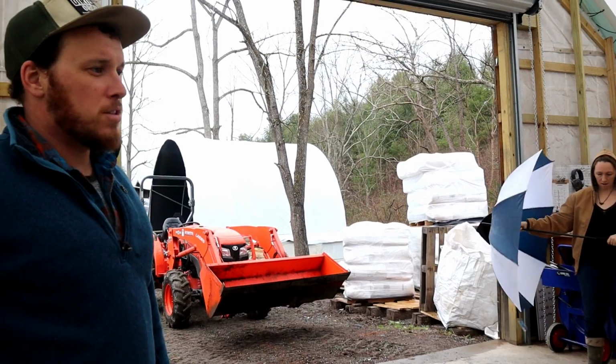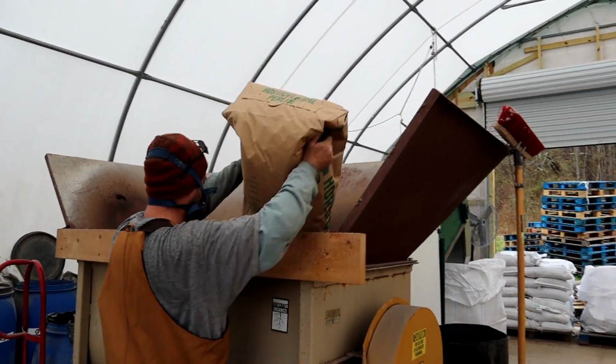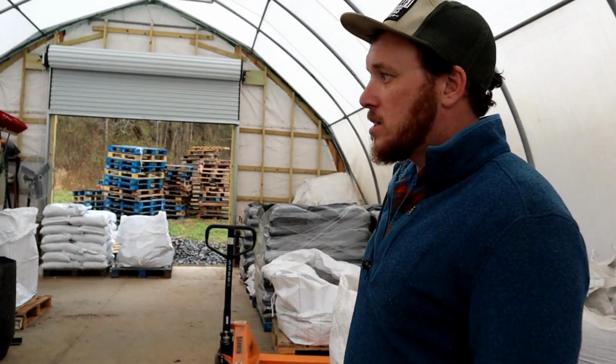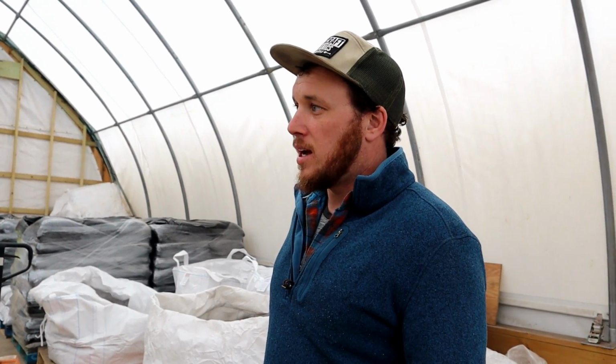So he's adding extra perlite right now. This is what we're blending up right now, our gravity high velocity mix. It's a coco coir and compost based soil mix that we primarily sell to hemp growers. Hemp likes lots of good drainage, doesn't like wet feet, so we're adding extra perlite.